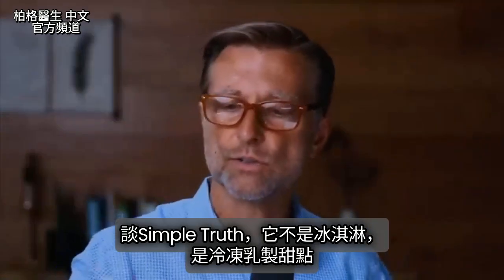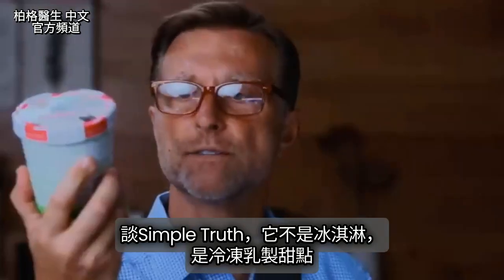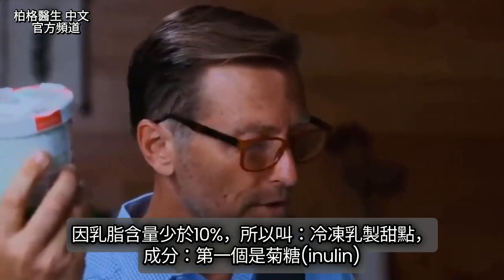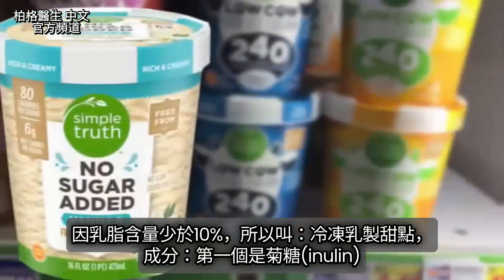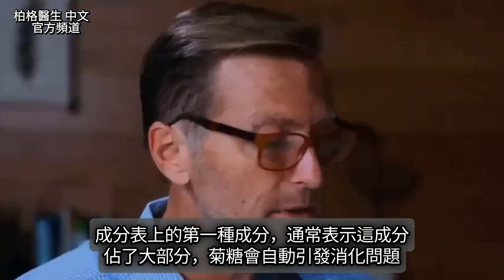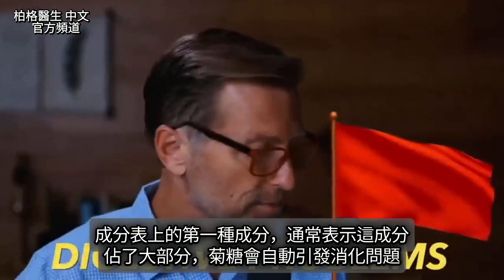Now let's get into this one called Simple Truth. But this is not even ice cream though. This is frozen dairy dessert. And the reason they have to call it a frozen dairy dessert is because it doesn't contain at least 10% of the milk fat. Look at these ingredients. The first one is inulin. Anytime you have anything as the first ingredient, that's like the majority of the product, which is automatically going to raise red flags to digestive problems.